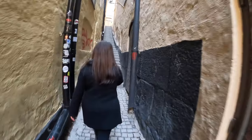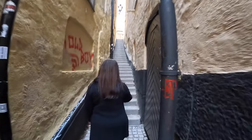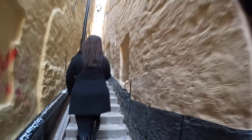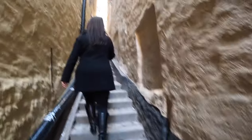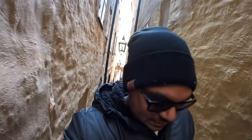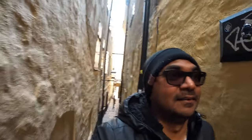Since the shops are closed, we're kind of just walking around and we stumbled on this narrow street. What's the background on this? It's supposed to be the most narrow street here in Stockholm, and it's just very notable. Everybody comes over here and takes pictures. Kind of reminds me of parts of Diagon Alley. It does get more and more narrow as you go up.